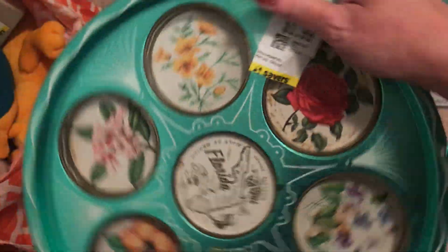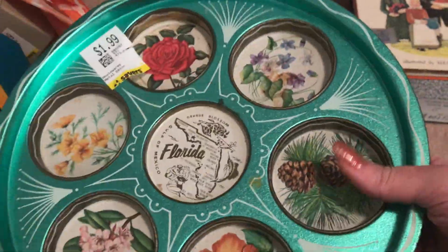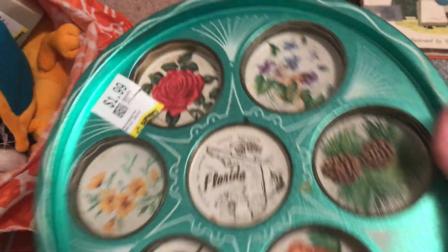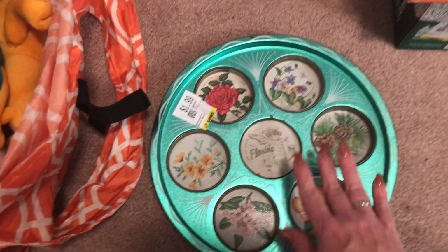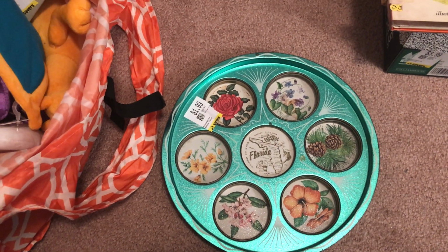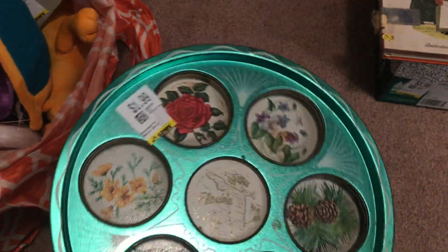And then, let's see, I got this tray for resale. It's Florida, one of those travel souvenir plates from the 70s and 80s. I do pretty good with stuff like this, souvenir stuff, so I pick it up when it's reasonably priced. $1.99 is very reasonably priced. You know those travel ceramic plates, those state plates? I do really well on those too, but Savers raised their prices to like $6.99, which I usually sell them for around $10. So definitely, if you find them for $1, it's worth it, but not $6.99.